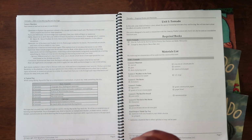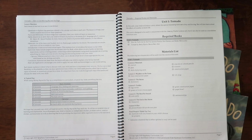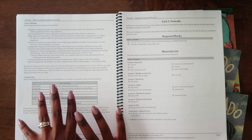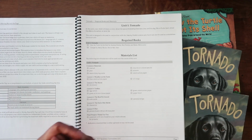Like we're going to be learning Spanish, and my other son wants to learn sign language, and we have spelling that we're going to be doing outside of this. So thinking about how you would incorporate those other things, coding, music, all that. For us, we're going to be doing coding, continuing coding. My boys really have enjoyed that.